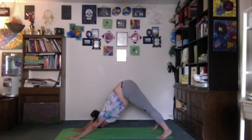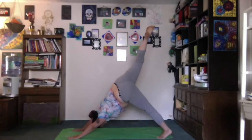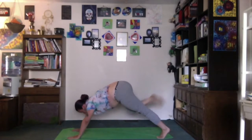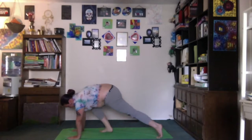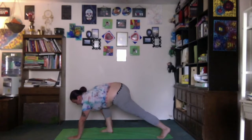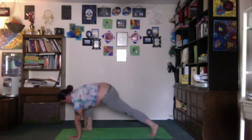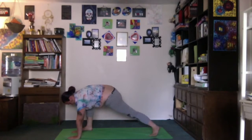And from here, we're going to take the right foot high, as high as you can. Inhale, step the foot forward into warrior. If you can't, you may have to step wider than your hands if you're used to stepping in between your hands. If you can't step all the way up, grab your foot and step it forward so it's a little bit easier for you. Okay.